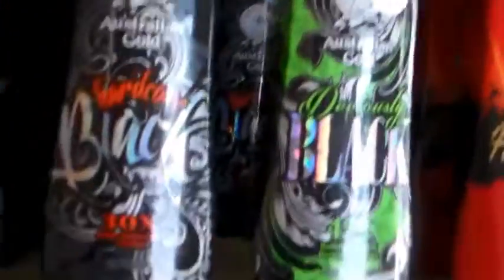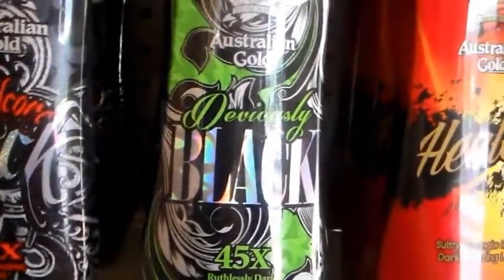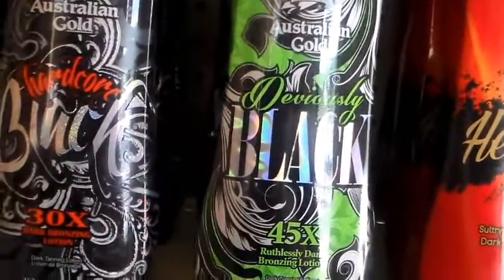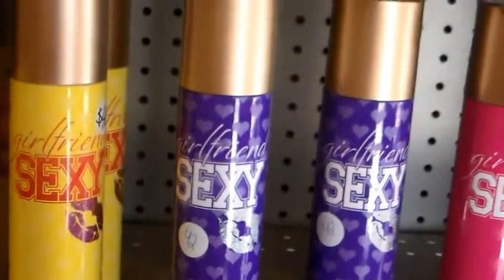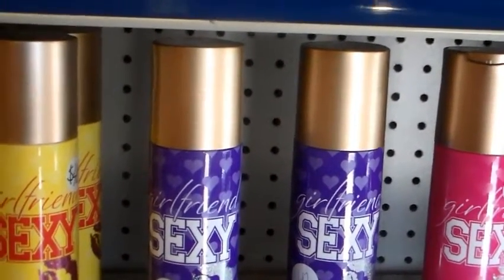Now, if you want to get dark, my suggestion is to use this. This is a very good tanning product. That or Sinful Black is best to start if you've never gone dark. Now, this one just came out, and so is this one. And there are some new ones, like Precious Metals right here. That's a new one. I've read that it's a tanning lotion, but it also works like a body deodorant.